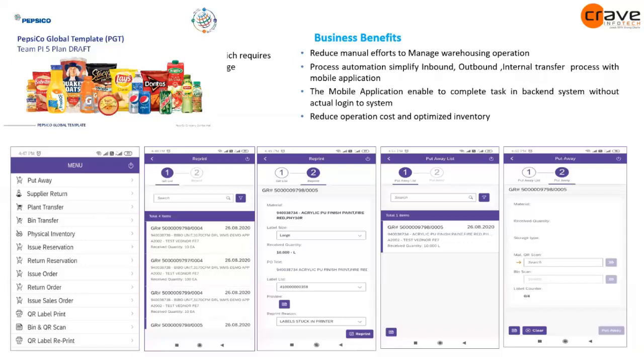These are the screenshots of this organization's. This is by mistake, it got copy-pasted somewhere, my apology. I think this PepsiCo should not be here.